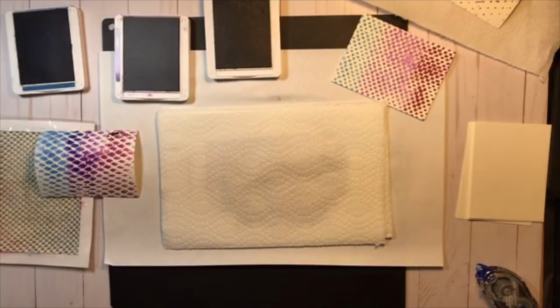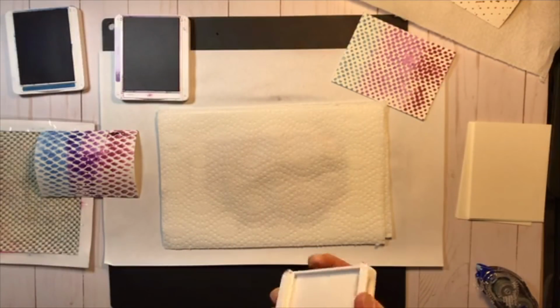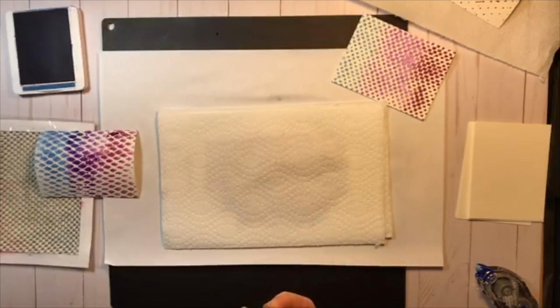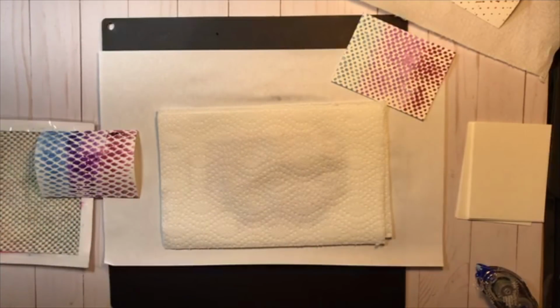Okay, you ready for something different? Something different and fun. Okay, I'm going to switch to a different color scheme, slightly different. Okay, got to make sure that I leave time for what I did on the card that I'm going to show on the website.